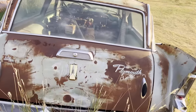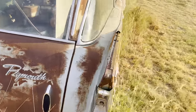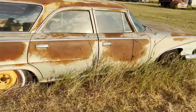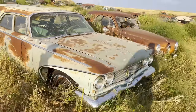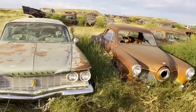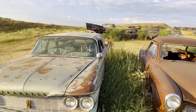But check out this. Oh, this came from Kirk in Hutchinson. There was a Dodge dealer in Hutch years ago, back in the 60s. That's pretty interesting. Maybe it'll go back to Hutchinson. This is a pretty cool car. Like I say, I'm going to pick out two vehicles to take with me today, and this might be one of them. We'll see what it goes for. This car might go too high. Plymouth. It's definitely a neat car, though.